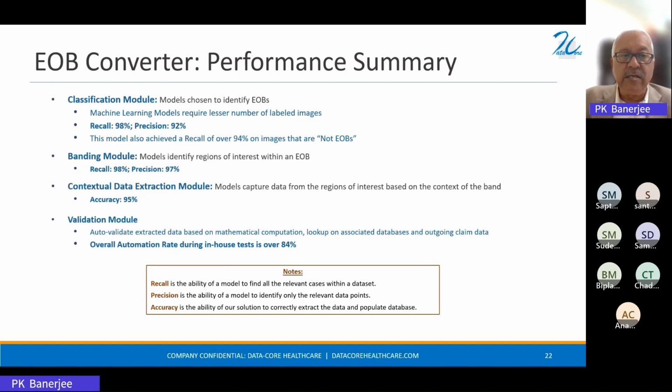And after validation, we have achieved an overall automation rate of over 84%, which means that over 84% of the EOBs that come in through the door can be fully automated to an 835 stream without any manual intervention. However, anything that is rejected during validation goes through a manual process where an operator takes a look at the EOB and corrects any data that have been read wrong or not captured properly.